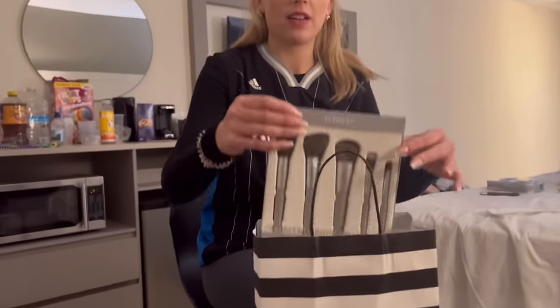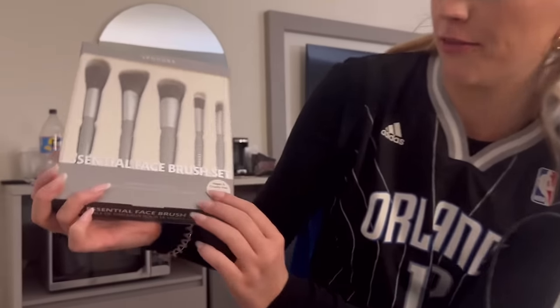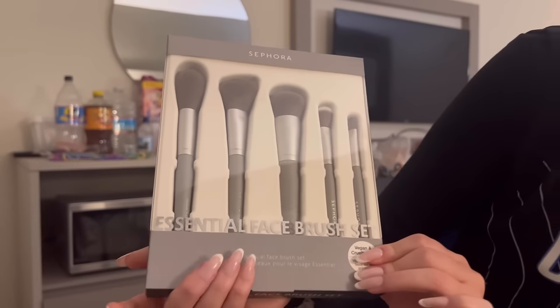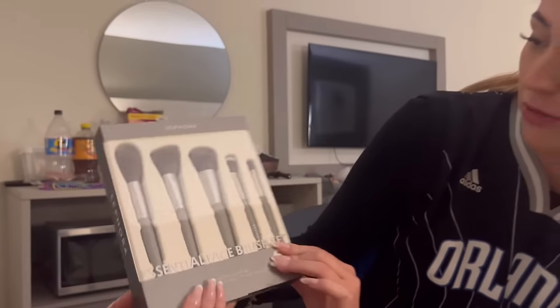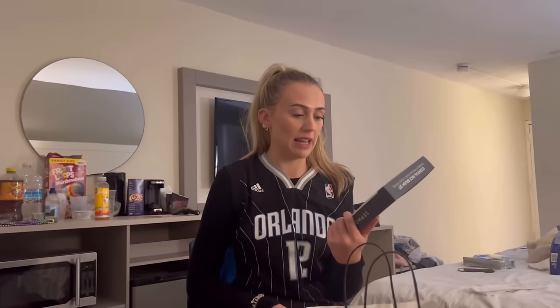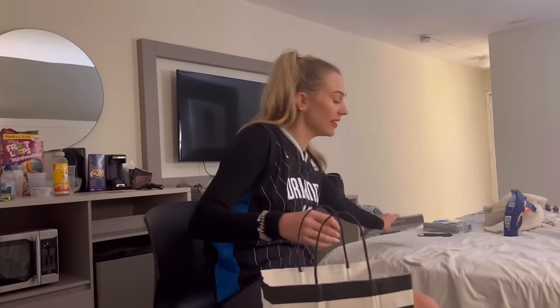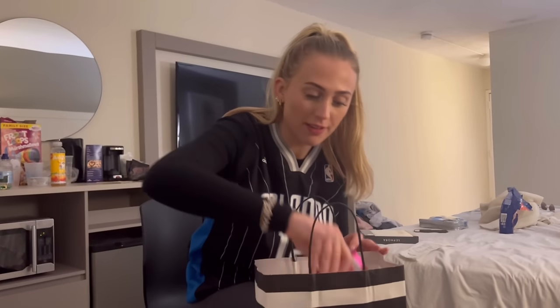Let's get on with the haul. First things first is the Sephora Essential Face Brush Set. It comes with 5 brushes. You get your blusher brush, contour brush, foundation brush, highlight and concealer. And that came to $39 before tax, I think. Yes, correct, $39.